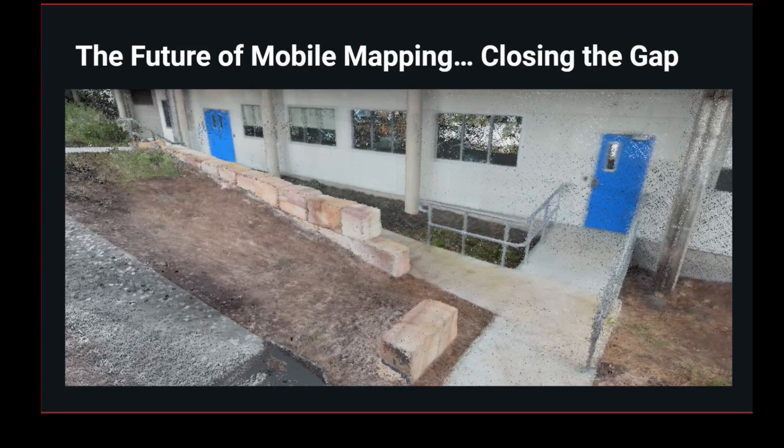That was probably like 10 minutes' worth of walking around a facility. It's mapped the entire facility inside and outside. You'd never be able to do that with a terrestrial scan. So the future of mobile mapping on a robot, and obviously Leica is leading the way, is very bright. And the fact that a robot can now operate autonomously is even cooler.